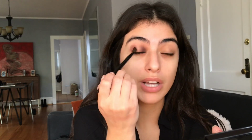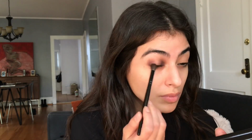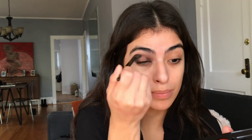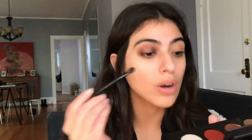I forgot to prime my eyelids, and the Pat McGrath shadows normally do crease on me, just letting you know. But I'm just playing today. Okay, and I'm gonna slightly blend this at the top. So I like how blended that looks, and you kind of see a gradient. And I'm just gonna pack on a little bit more at the outer corner to make it a little deeper.